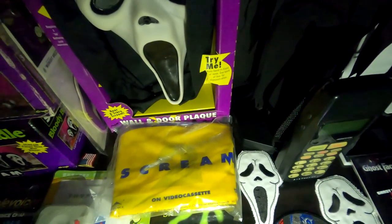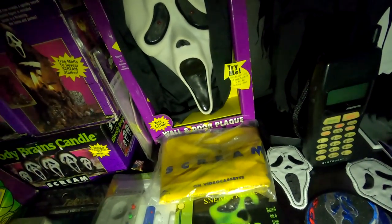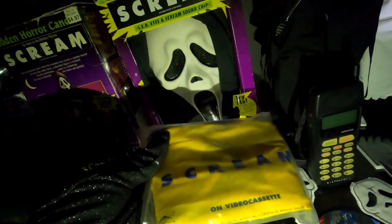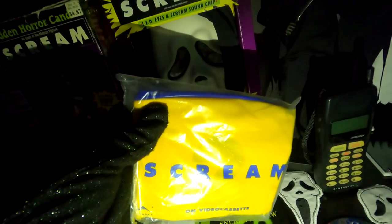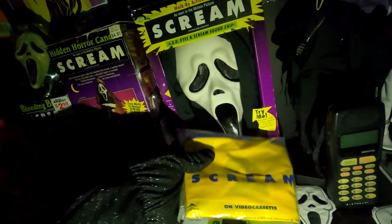It's such a weird promotional piece. I know it seems ridiculous, but that's why I love it so much. It's just such a weird promotional piece. And pretty rare too. I've only seen one other of these, and I believe it was sealed. Maybe I'm misremembering on that one, but when I came across this one sealed, I couldn't pass on it.